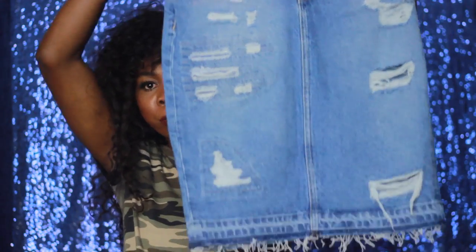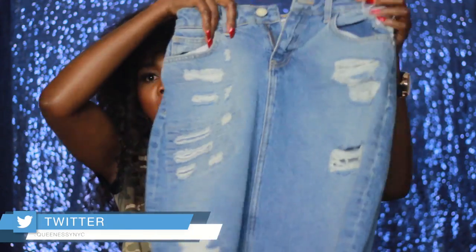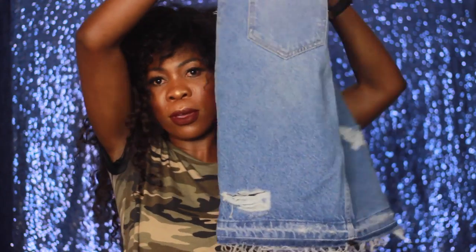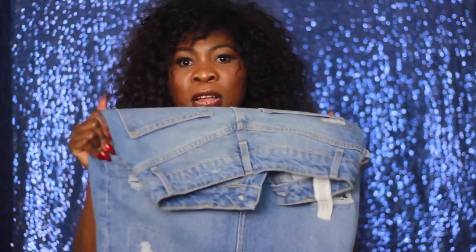The second one from Zara is this high-waisted denim jean. So this is it. This is the back. It's the straw right here at the front part. That is in size small. It was $59, guys. Love this skirt a lot for school. It's very nice and it's not stretchy at all.